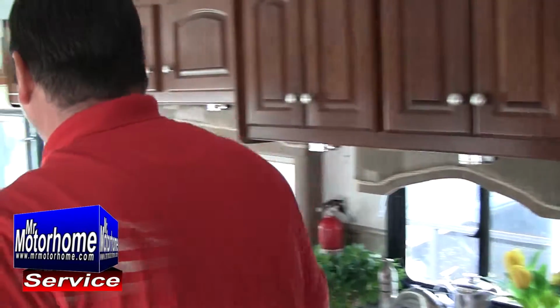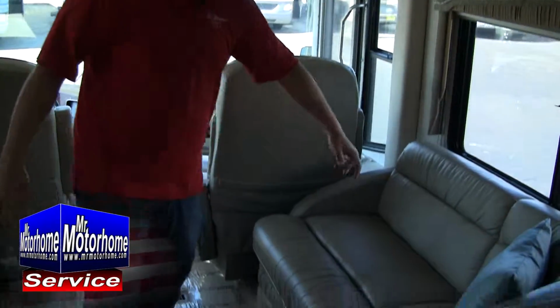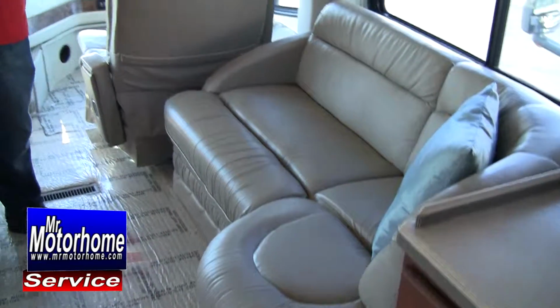Guys, this has got your Cummins 350. Now I know people say 350 horsepower, doesn't a V10 got 362? It does. But you know what this has? Over double the torque. That V10's got 450 foot-pounds of torque.